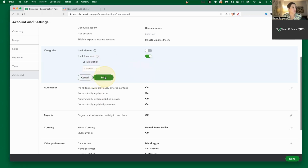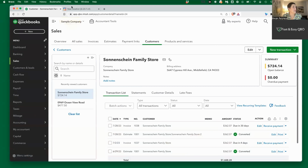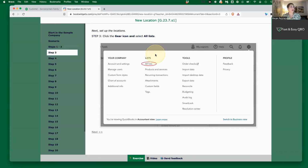Okay, so we're just going to click save, and then we're going to click done. So this is what we did just here. We left the location label as is. We clicked save and then done. Okay, now we have to set up the locations themselves.